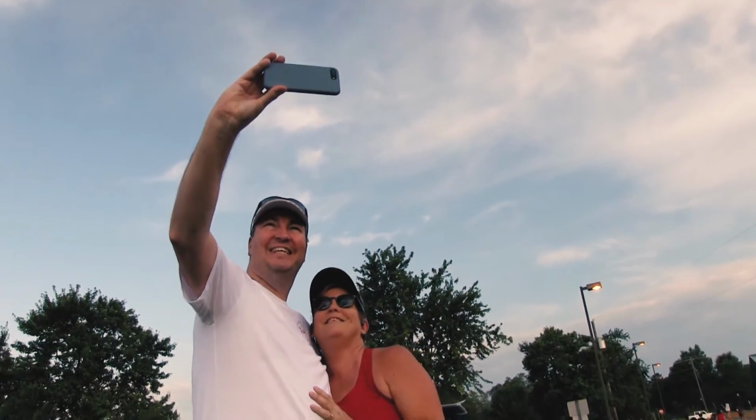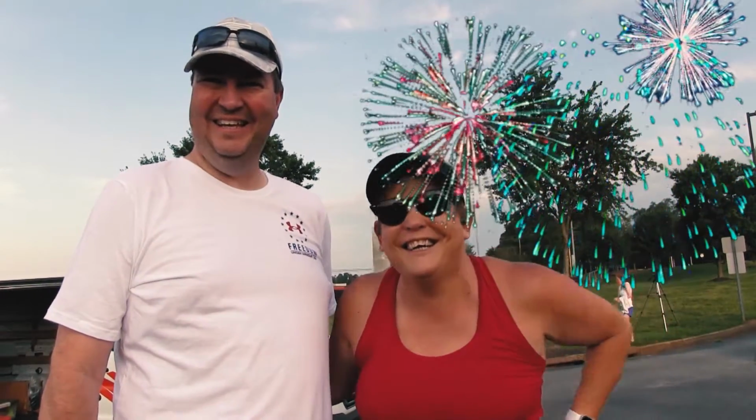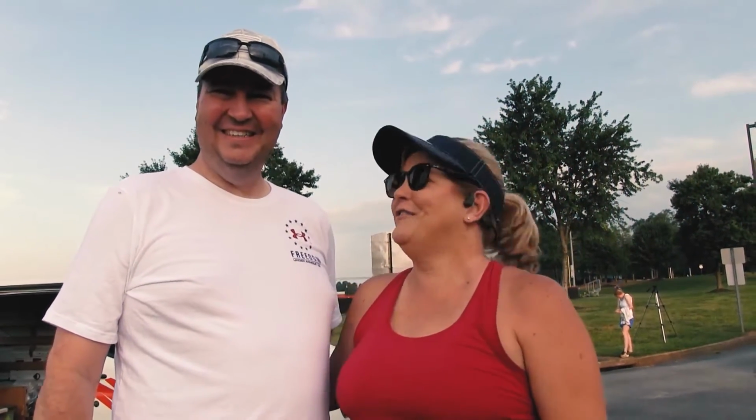We're doing the 10K. Yeah, and we usually do the Peachtree, but with everything going on, we thought this looked like a whole lot of fun. So we're excited to be here. Yeah, we're absolutely excited to be here. Love the 4th of July. We want fireworks though, but yep, we're looking for a good time.